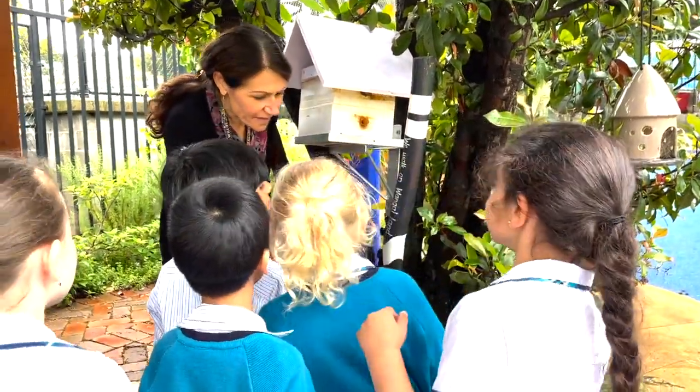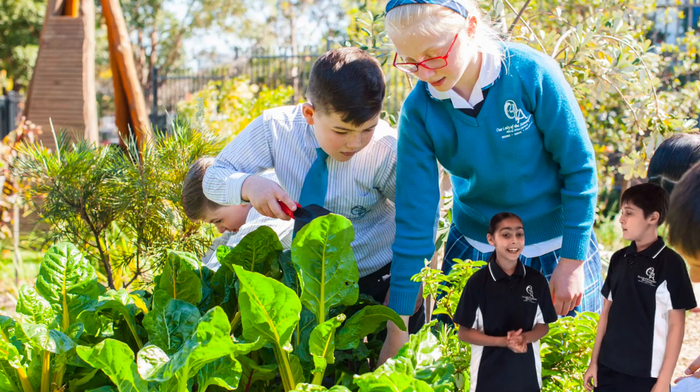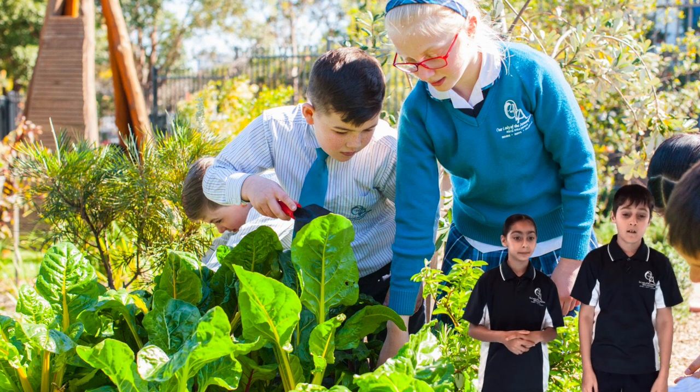Look. See? They look like ants. They do. They look like ants. I love how being outdoors can support our health and well-being as well as our educational needs.